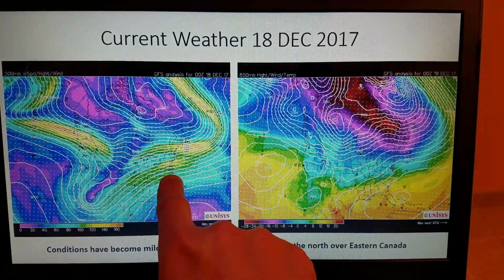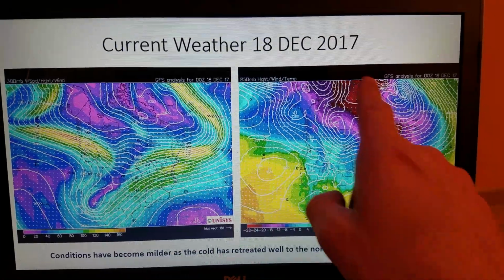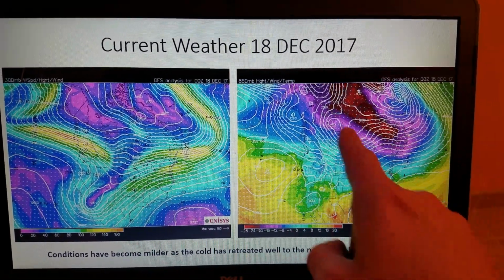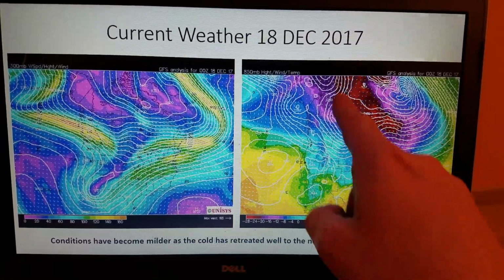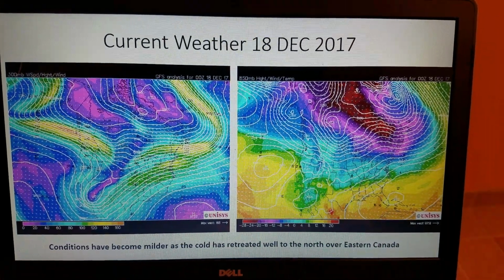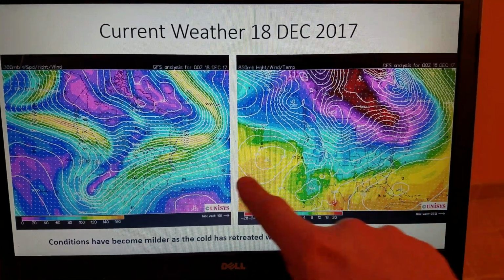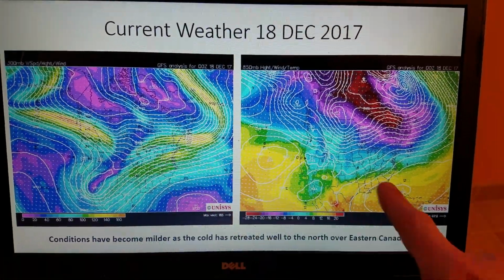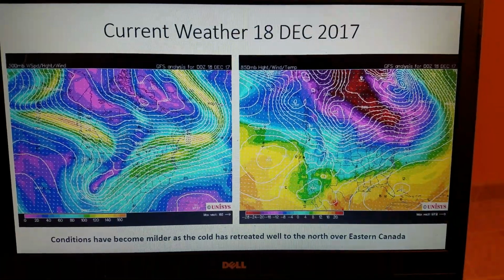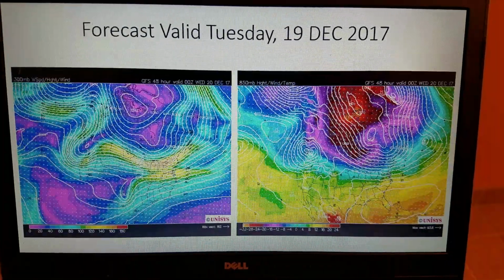into the mid-Atlantic. So conditions have definitely become milder as the cold air, which is denoted by these purple colors indicating the coldest air, is over eastern Canada right now. And over southeast Virginia, we are milder now as the upper level heights rise and the upper level ridge builds into the area. So that's what's going on right now on the 18th of December.